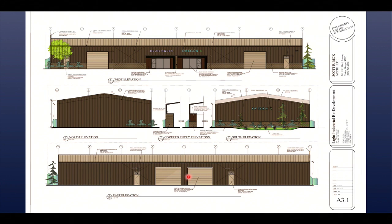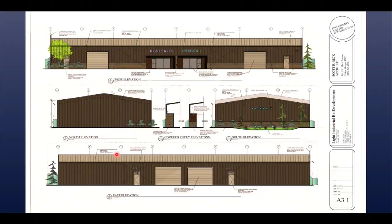And then you see the back. This is the end on Southeast 3rd Avenue, where in front of it is the stormwater swale or rain garden detention facility for water treatment. And the other end has no openings on it whatsoever.